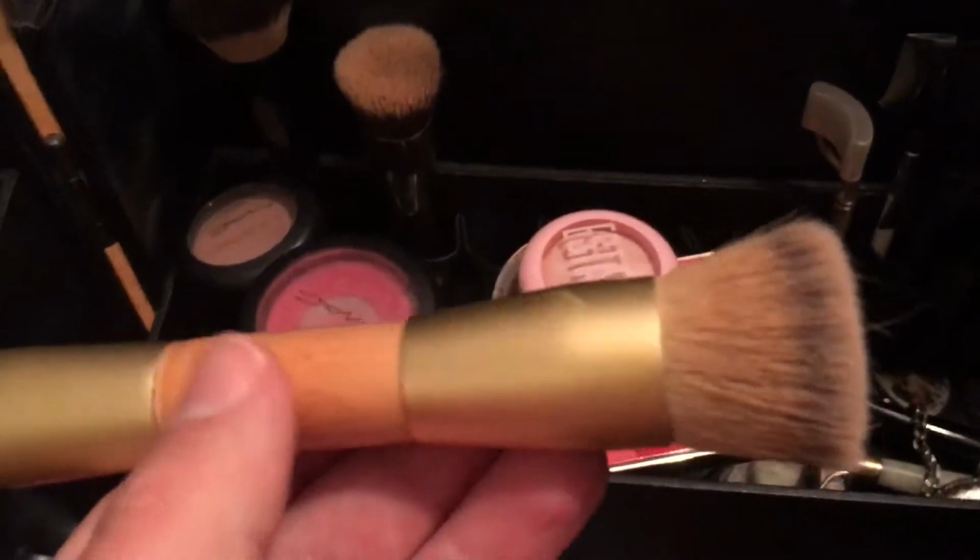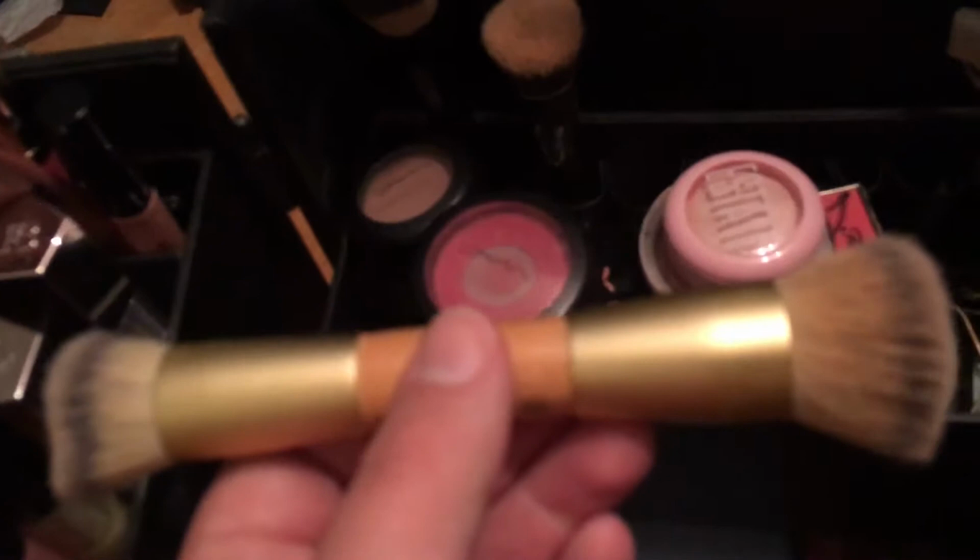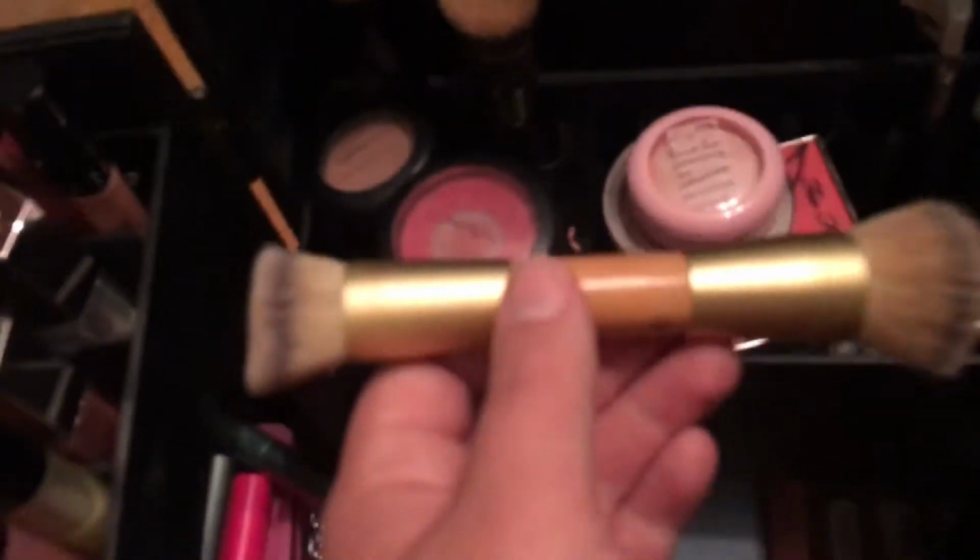I got this contour brush, which I use as a foundation and concealer brush. This side obviously for foundation, this side for concealer. Believe it or not, it gives your concealer and your foundation a more natural tone. I'm sorry about that, it's blinding, but I got this little brush for travel down here, so maybe I should just put that in my travel makeup box. Let me show you what this brush does, okay?